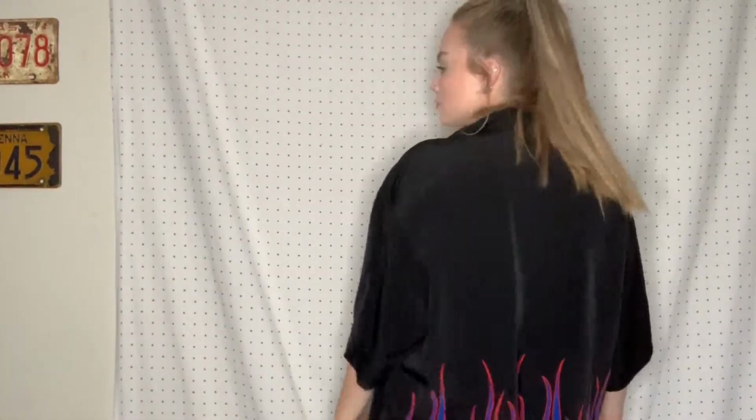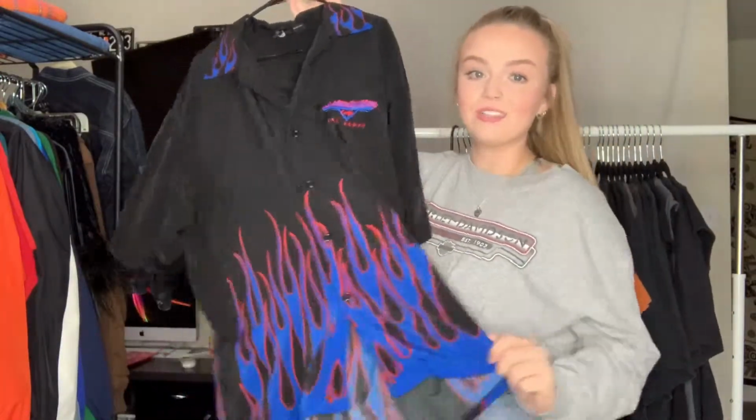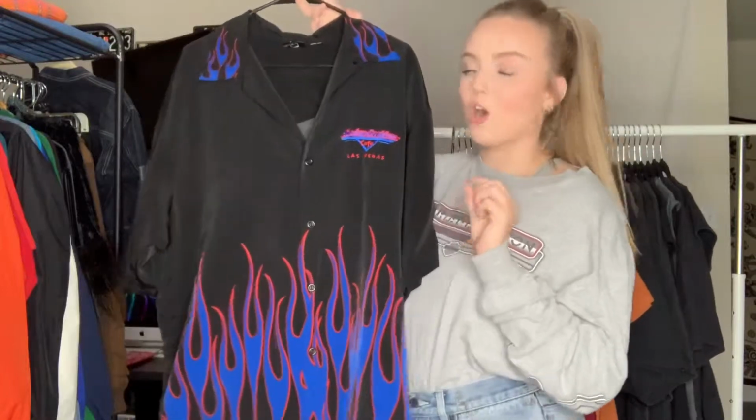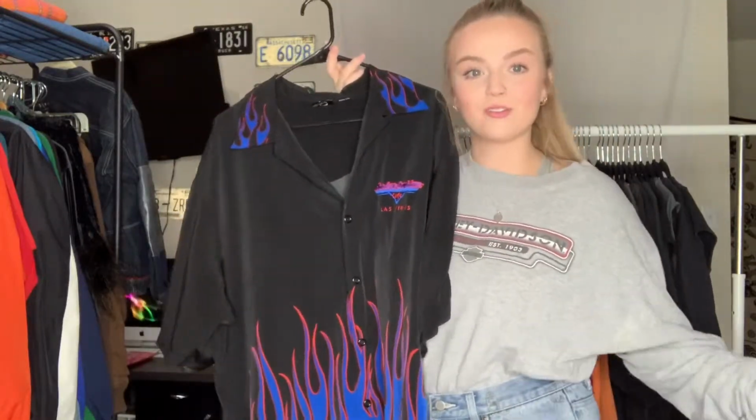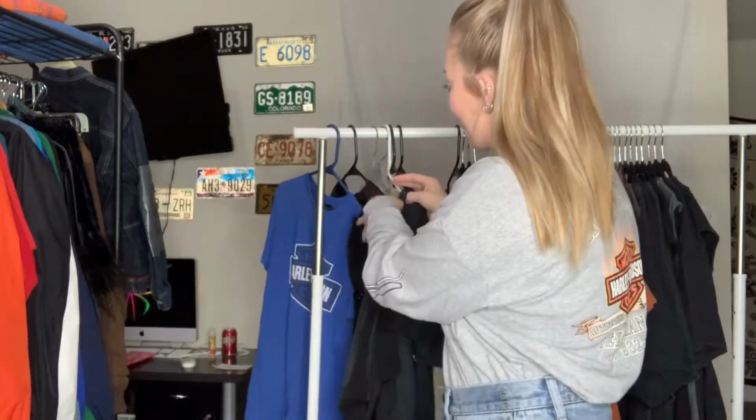And I think this is just such a cool piece. And it is in an XXL. So like I said, I want to wear it as like a dress with some sneakers or some chunky sandals for the summer. And I think this will be so cool. Definitely my favorite Harley top that I have ever thrifted. So that one will be staying with me for a while.